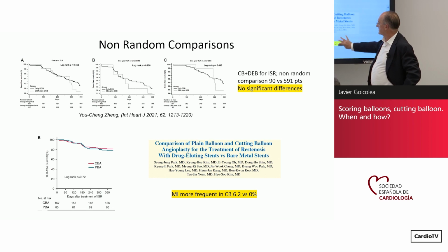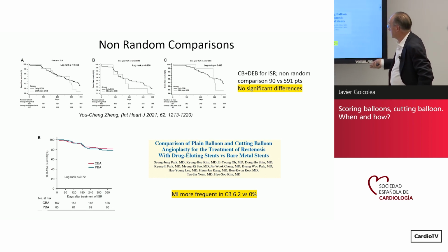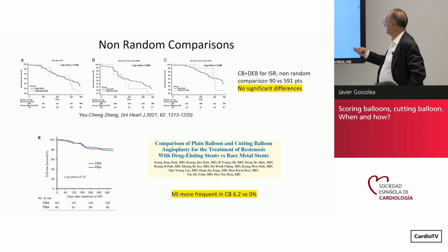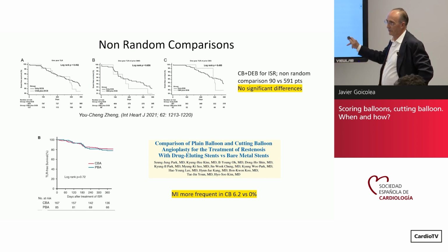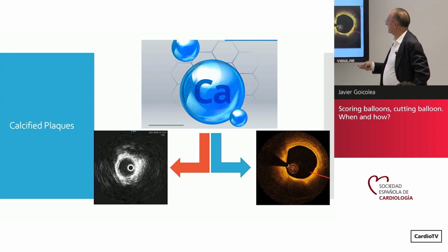The only thing is a note of caution in this study. There were more MIs with cutting balloon, which I don't very well understand. Neither do the authors, I have to say, because they were up to 30 days. I don't know, maybe it could be. What about calcified plaques? What evidence do we have?